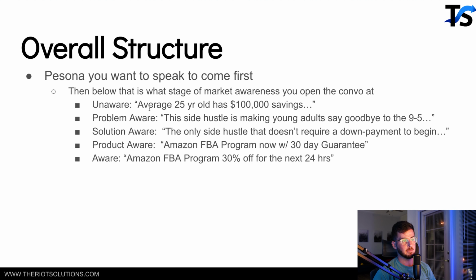Then lastly is aware people. These are people that already viewed your program, your offer, your product. They understand your solution, they understand the problem. They've gone through all the stages. And at the aware stage, we basically just need to give them an offer. That's literally it. Okay.